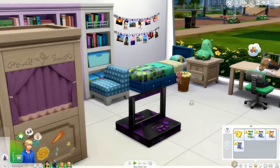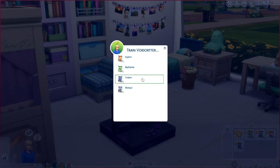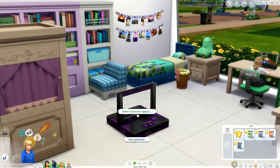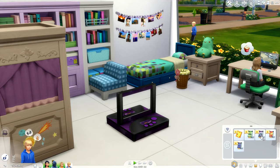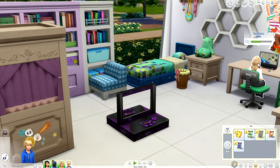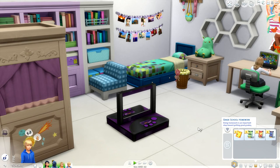Rowley, get back over here. All right, we're going to have him train Vulpus. Yeah, let's train Vulpus. Can we battle against? Oh, so if we give... let's give Wiccan to Terra Nova. We can battle against her later on after we're done checking out this training.